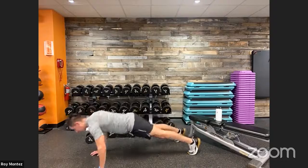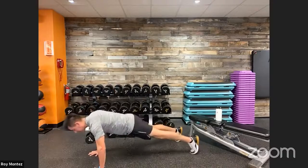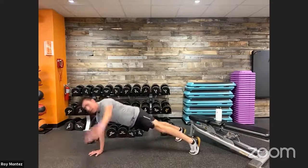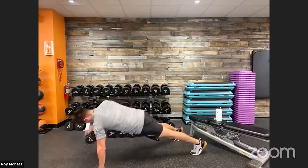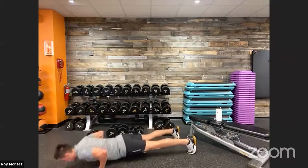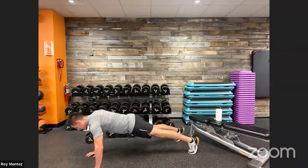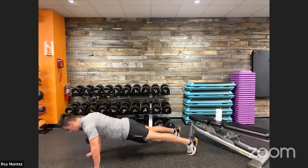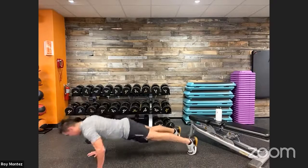A little note here, the wider your foot placement is, the more stability you're gonna have when you come up into that T rotation. I like to keep my feet shoulder width apart or just outside of that. That's gonna help with that rotation. Again, keeping our toes on the floor, our hands underneath our shoulders. Out in 10 seconds.